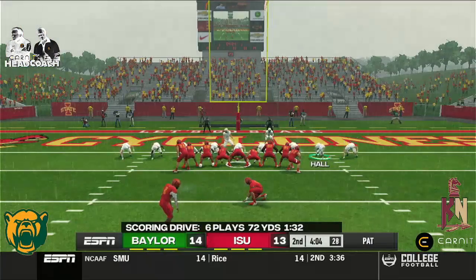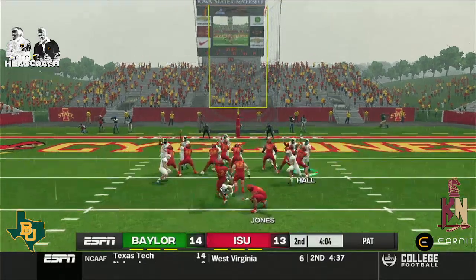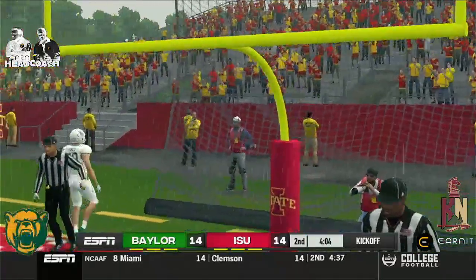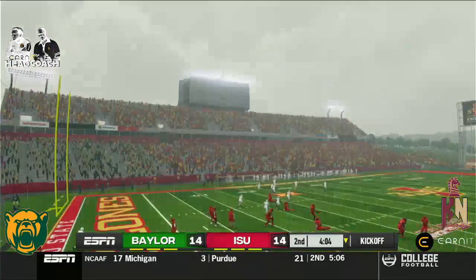They'll line up for the extra point in an attempt to tie the game. And he adds the extra point. A 6-play, 76-yard drive, and it's good for 7 points. And the big plays that they had running the football were the keys to that drive.